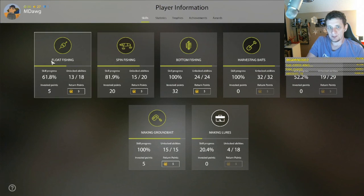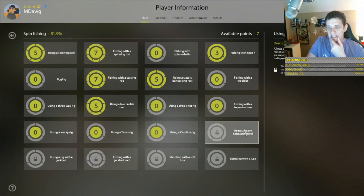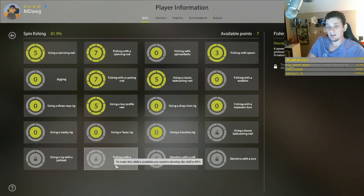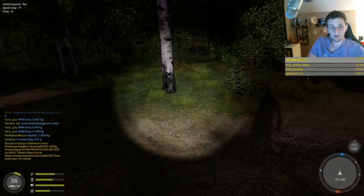And with spin fishing, we're at 81.9. So heavy bait casting reels are not in the game yet. They hopefully will come eventually. But my next goal would be to get the jerkbait rig and a jerkbait rod. So that's where we are.